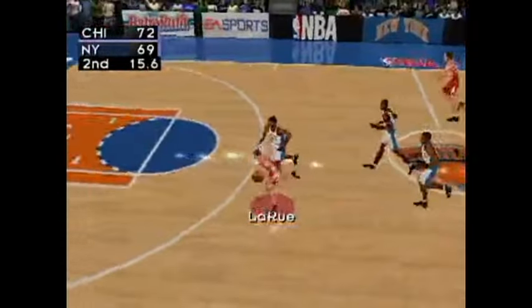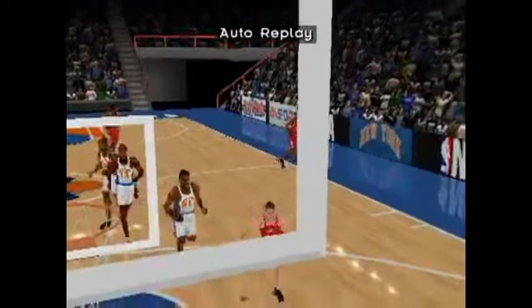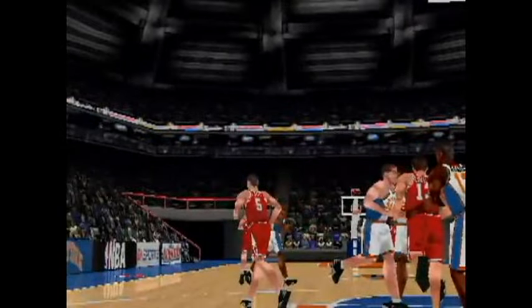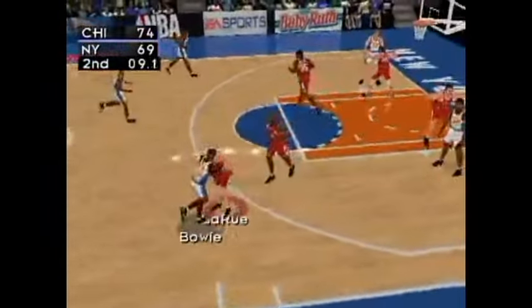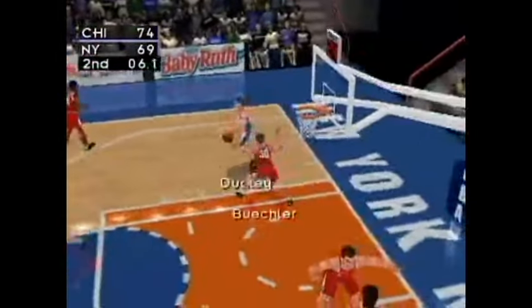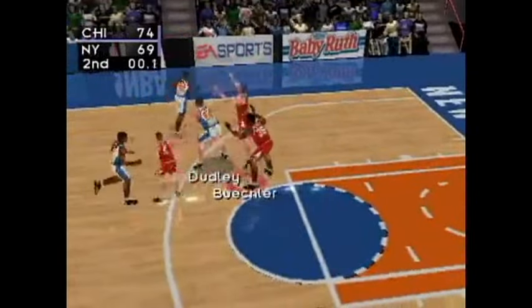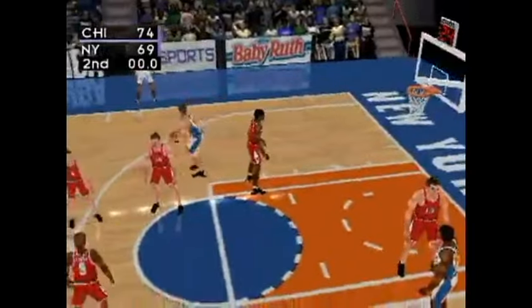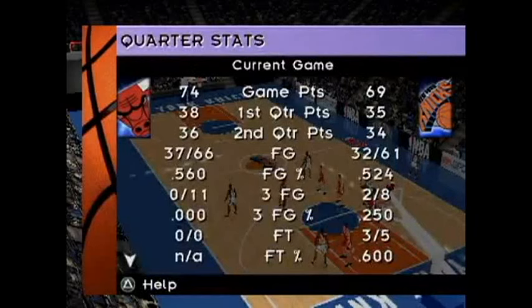Chicago picks off the bad pass. Number 5 off the backboard. Inbound pass to number 13. From the right side to Ward. To Mills. From the left side to Dudley. Bounces it to Mills. That's the end of quarter number 2. After the first half, the Bulls are ahead of the Knicks, 74-69. Here's how the numbers break down.